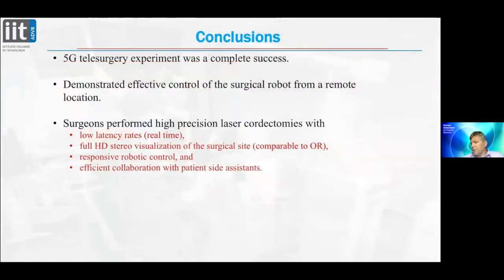And then just some conclusions. I think I'm on 25 minutes, so I'll try and keep Casper very satisfied. So just some general conclusions. The 5G telesurgery experiment was a complete success. The doctors told us that in actual fact, doing this, they felt as if they were doing it in the operating theater. They did everything pretty much as they would normally do. The time to actually complete the operation was not significantly longer than their normal operation. So they were very happy on that in terms of being a medical output.